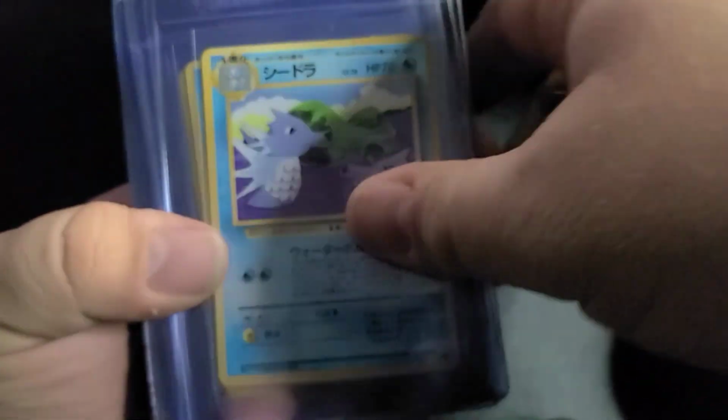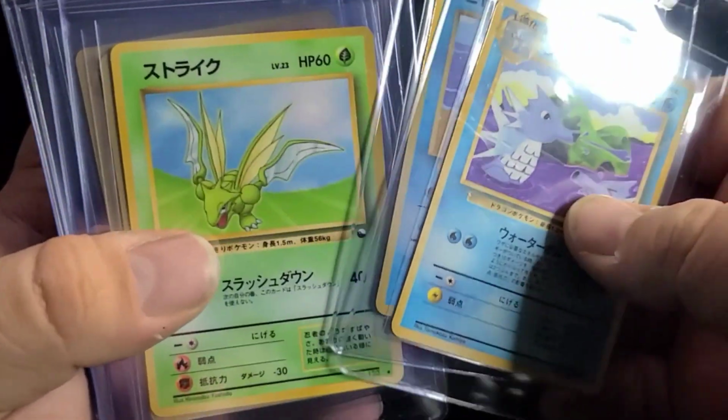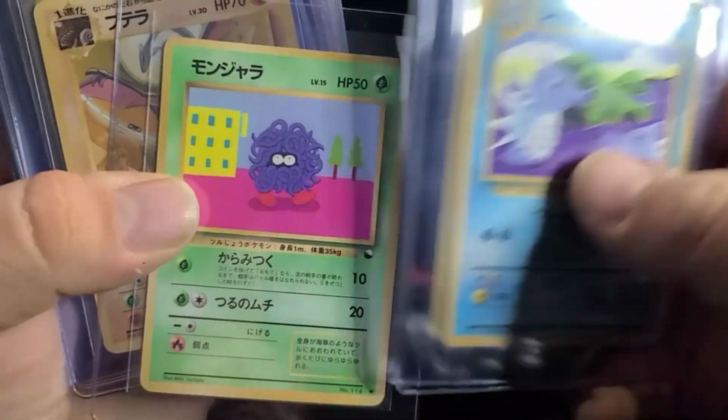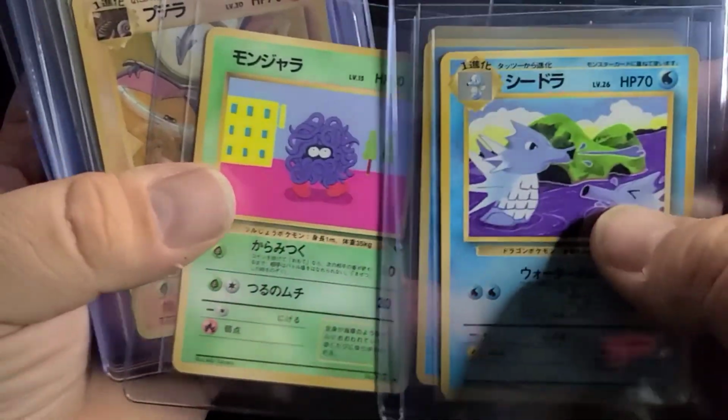Next, 4 stacks. I have 4 stacks of vending series, this size. So I don't know if I'm going to go through all of them. But literally, it's all vending series. And I absolutely love these cards. Seeing these for the first time was pretty awesome. Not all these might get 10s. Some of them might get 9s because of centering.